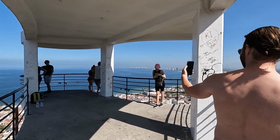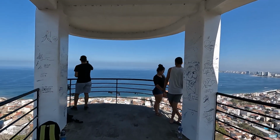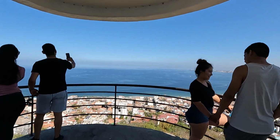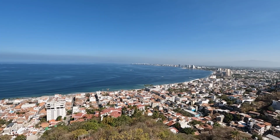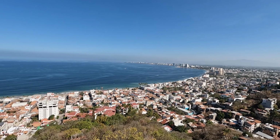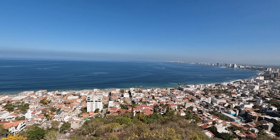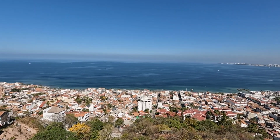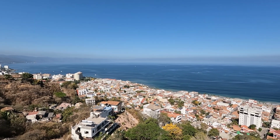And of course, the best part of the lookout point's view is this way, where you get breathtaking vistas overlooking the ocean and all of Puerto Vallarta. Wow, incredible! What a phenomenal view! It's definitely worth climbing up all those hills and stairs.